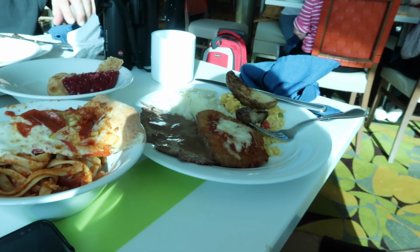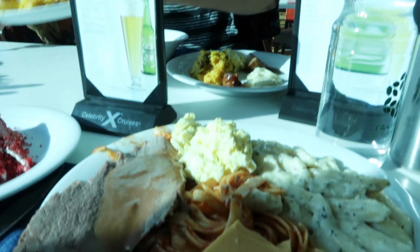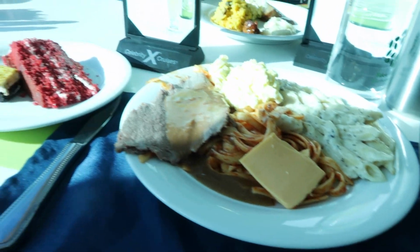We're just relaxing in our rooms right now. Before, we had lunch in the Ocean View Cafe. Welcome on board the Celebrity Reflection. There was a buffet over there, and they were already starting to close because dinner starts around 5, 6. We're gonna have dinner at 6 o'clock.